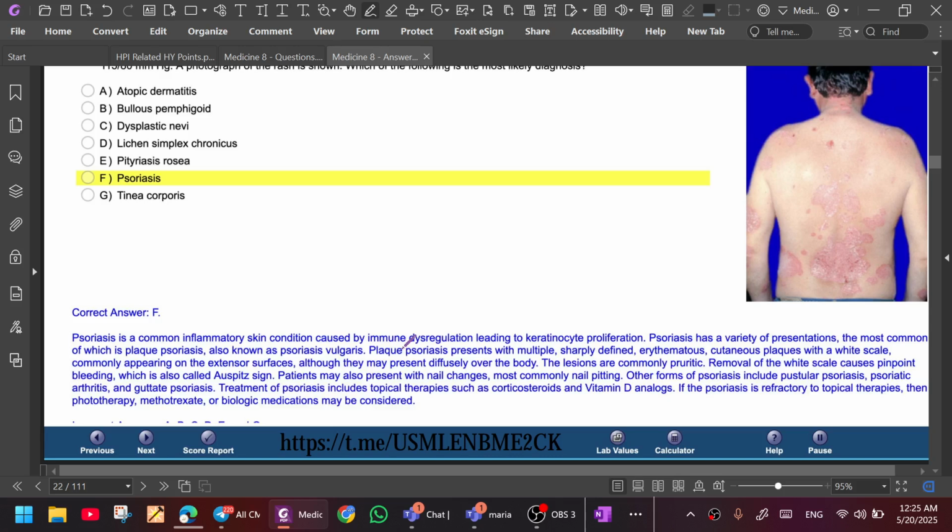What is your diagnosis? I'm between psoriasis and tinea corporis. Why is it tinea corporis? Tinea corporis is extremely itchy, very itchy. Okay, then it's probably psoriasis. In psoriasis, there is silver scaly lesion, and in tinea corporis, there is central clearing. Okay. Ready? Yes.